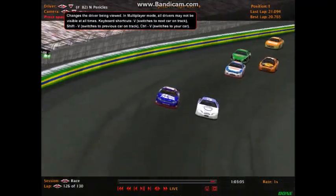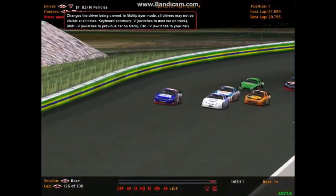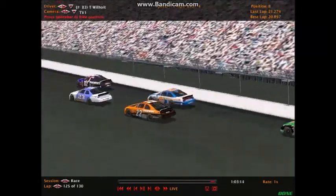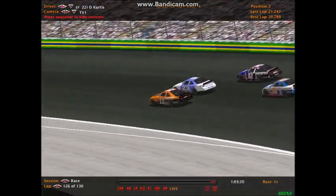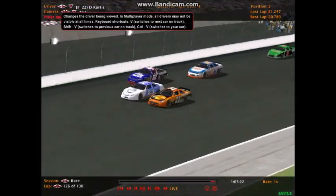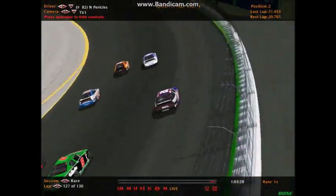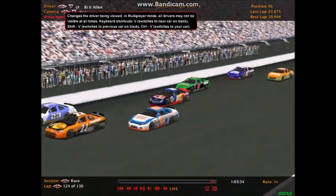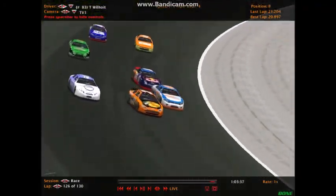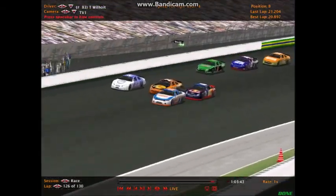However, Polyakov now dives underneath Pericles. That's not what Pericles wants. Definitely not. Here comes Curtis now. The new Viper Tech team with the Aston Martin Vanquishes. He's going for the lead now. Curtis to the lead. Makes contact with Polyakov. Polyakov's been an incredibly annoying backmarker. However, other than that, well, now Myatt's up to 2nd. However, I don't see many people making a run with Myatt. However, now Will Hoyt's looking to try and get his lap back. Dives underneath Curtis. Now Curtis is going to be in the sucker hole in the middle.